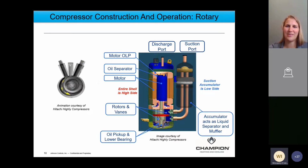Oh, I think they muted themselves again. Okay. Emily, do you have any questions or comments on the basic operation of rotary?